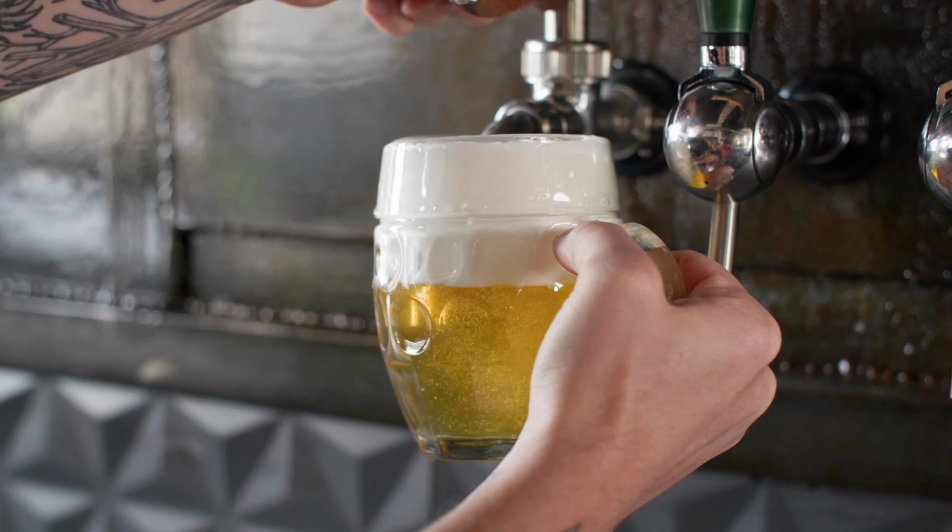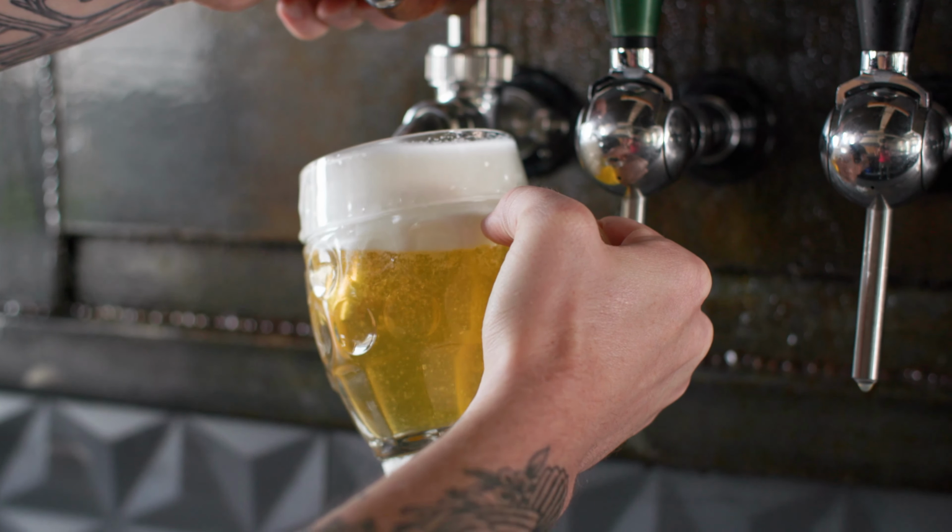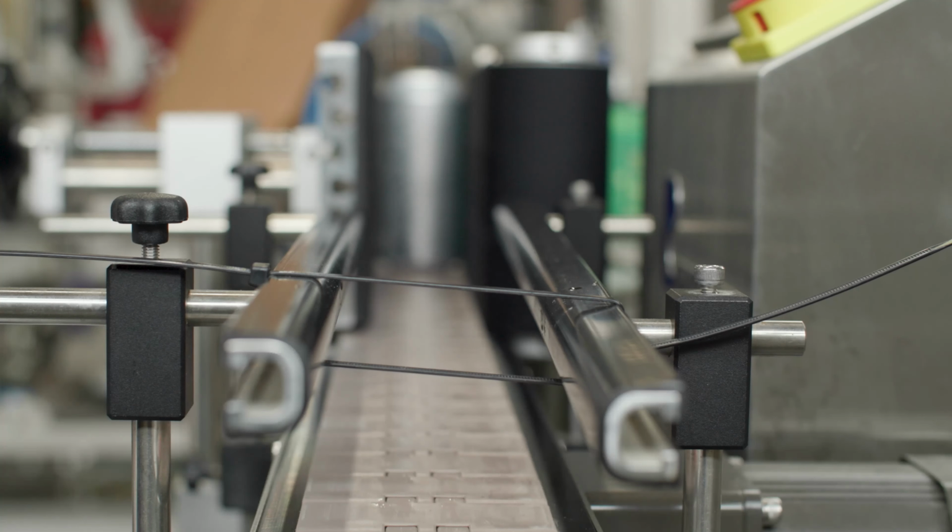Being able to sit down and enjoy more than one of the same beer and saying, oh man, this is so drinkable and refreshing, I want to have another one. I think that's what's tough.